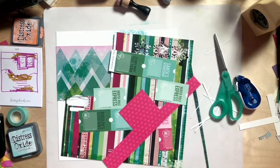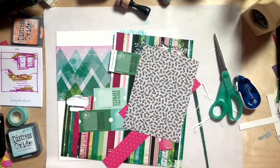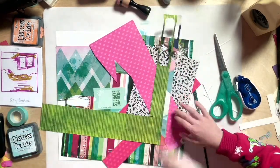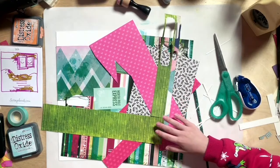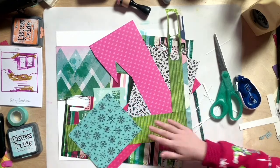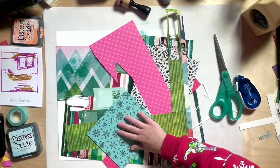Hold up. Let's see what we can paper stack here. So many papers! Bit of pink. A bit of green. Oh no, hold on, I got a bit of the snowflake too. Oh, I want that in there. Flake. Okay.